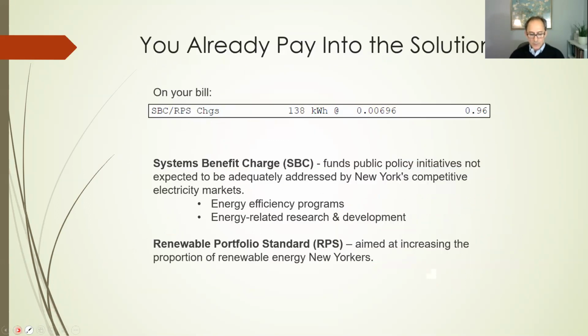So if you're looking at your energy bill, you may see these charges, this system benefits charge or renewable portfolio standard charge. So these charges are designed to pay for some of the programs we'll be talking about. So essentially, if you're paying your utility bill directly, or if you're paying it through your rent, you are contributing to these programs, so you might as well take advantage of them.